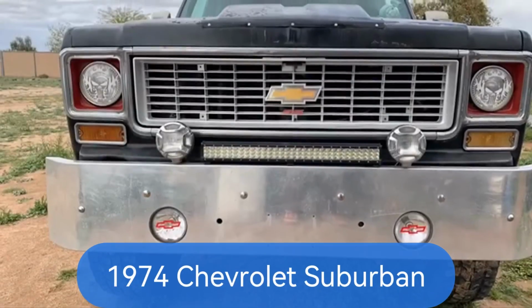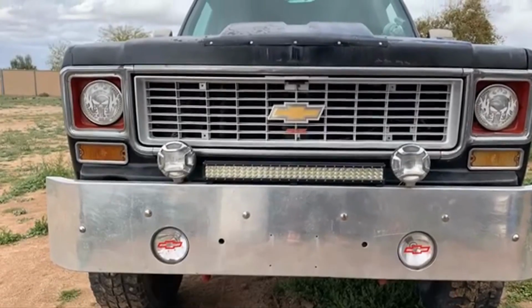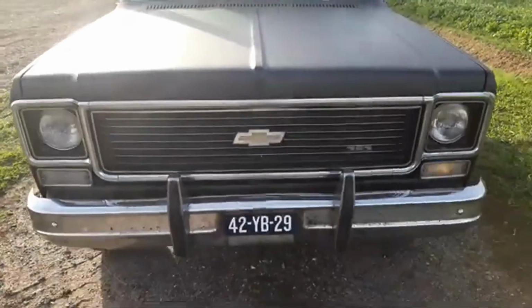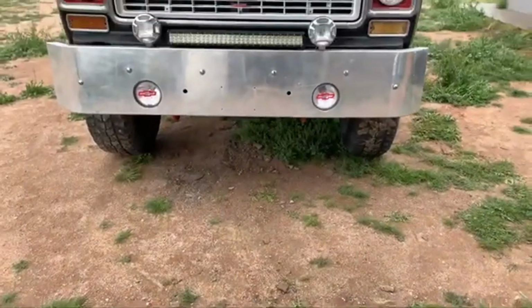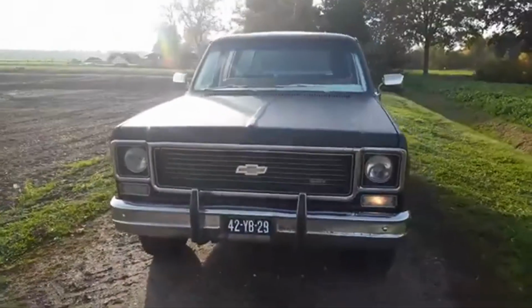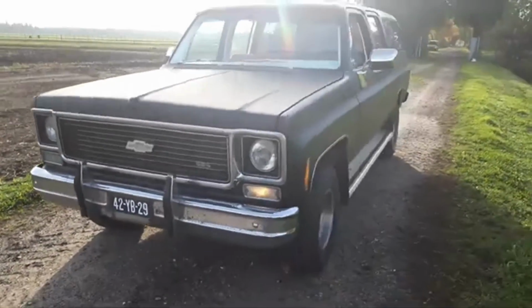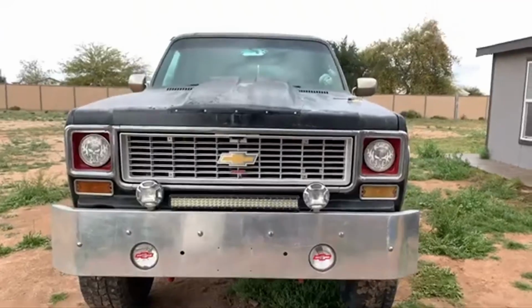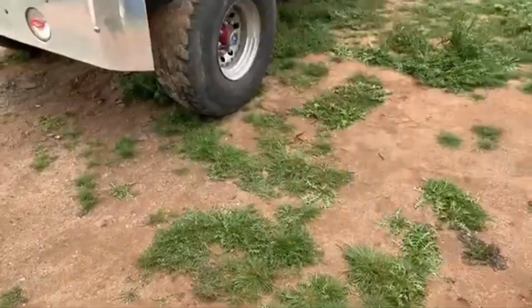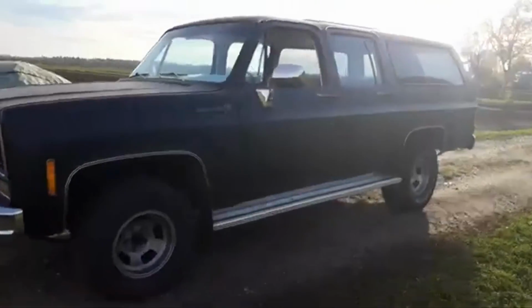Number 2. The 1974 Chevrolet Suburban. This might be the most important truck on our entire list, and it's definitely one of the most undervalued. The 1974 Chevrolet Suburban was basically the vehicle that created the modern SUV market, but you can still buy one for less than a decent used car. Chevy had been building Suburbans since the 1930s, but the 1974 model represented the culmination of decades of development.